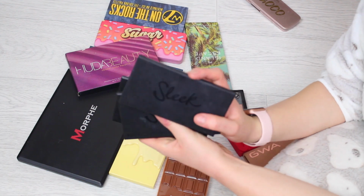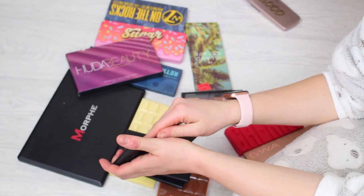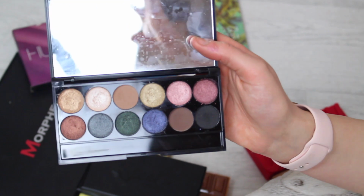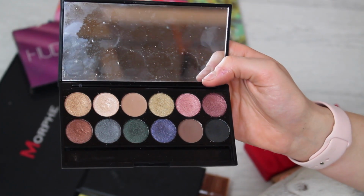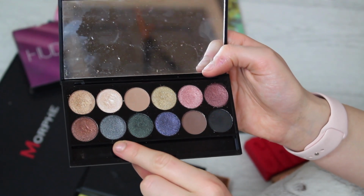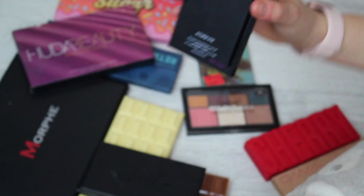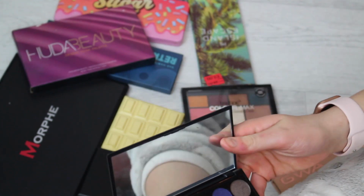So these are sleek palettes, and I don't like sleek eyeshadows very much, to be honest, but I've kept them because I don't actually, believe it or not, have these exact shades in any of my other palettes. So I keep this because it's quite cool toned, it's quite muted. This here is a really beautiful shade, so I like to keep that. That's the Storm palette, by the way. I also have the Enchanted Forest one.